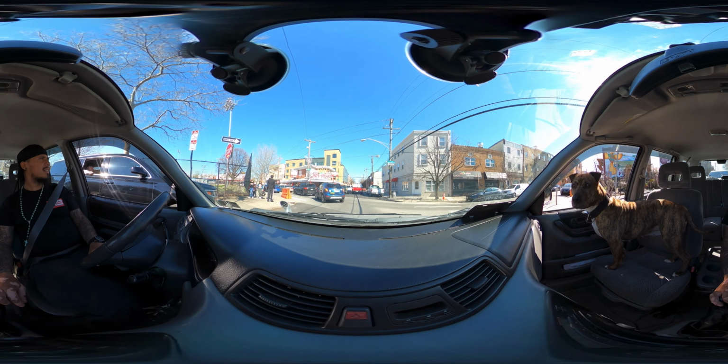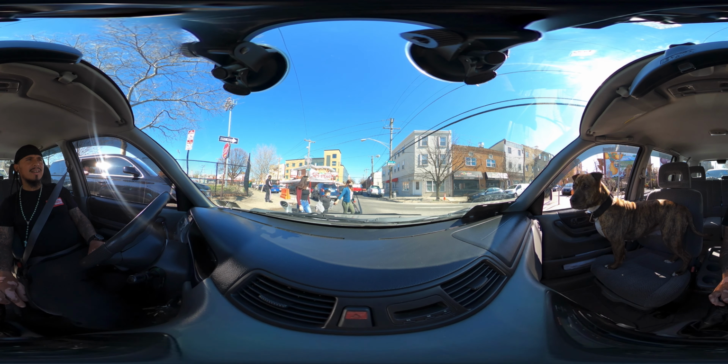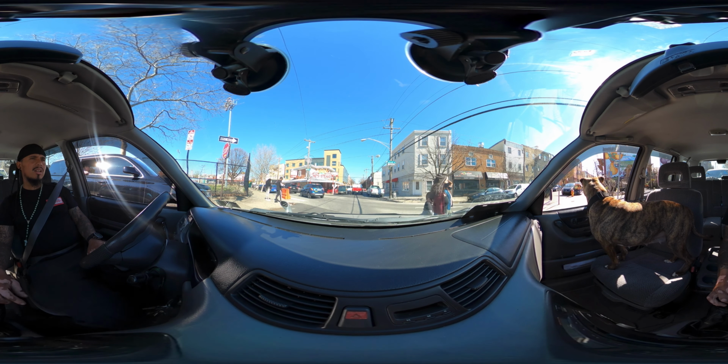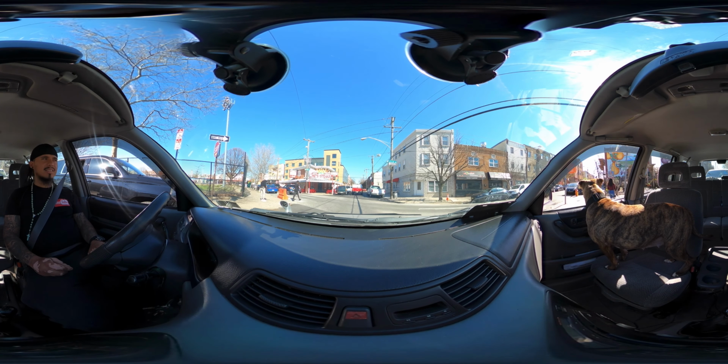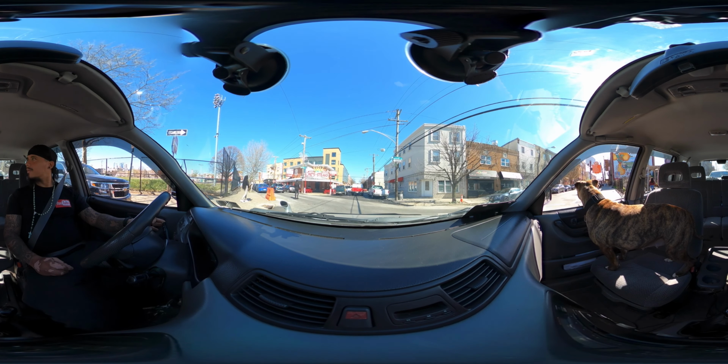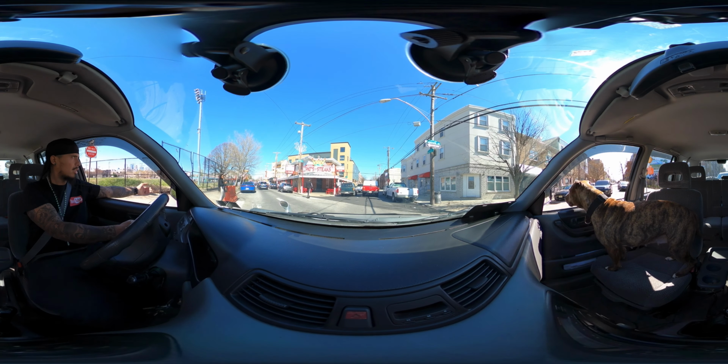What's up with this ambulance right here in front of us? Not an ambulance, like a fire truck. It's just blocking the street. I hope he's not double parked to go in and get himself a cheesesteak. Come on, dude. Are you gonna move? Because we definitely want to go straight.